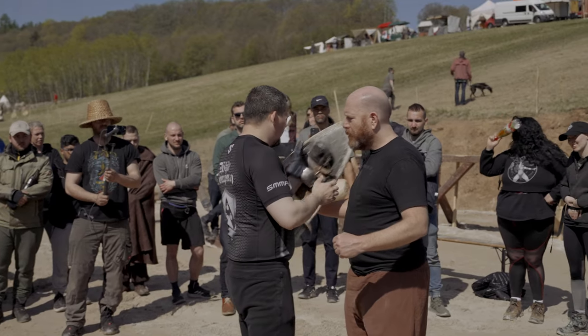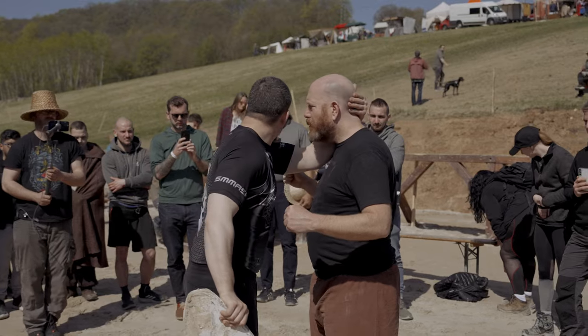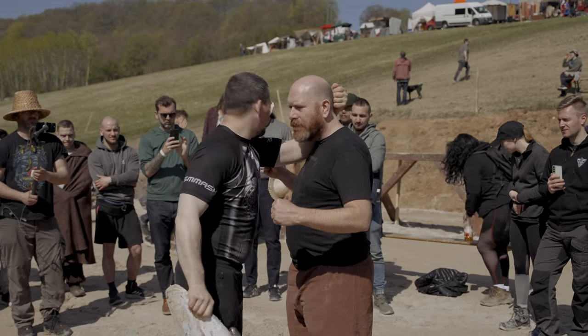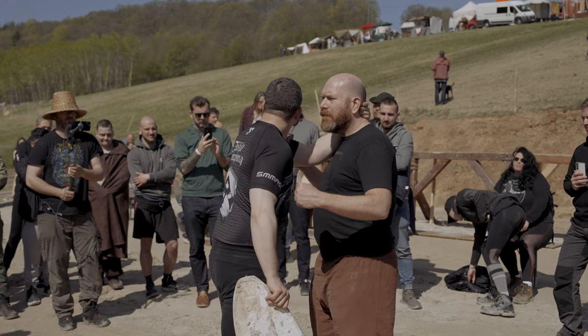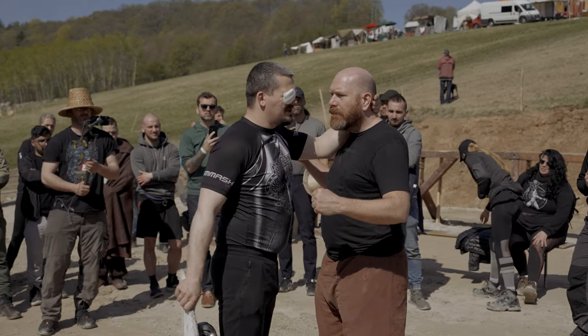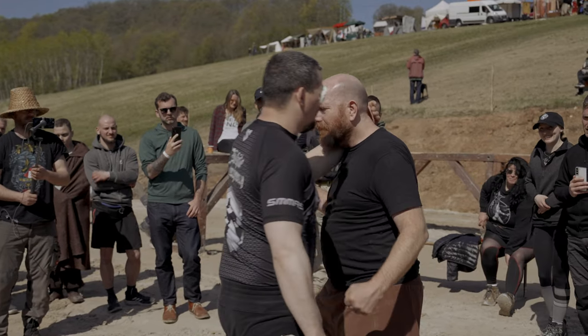In armor, something that we can't really do, even with a buckler, is get a good tie grip. You can get your hand here, but let's face it, it just slides off, doesn't it? You can't get the grip. Out of armor, I can get this grip that he can't really get off. And this becomes really strong.